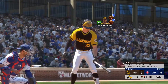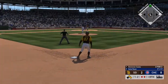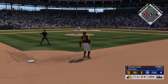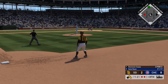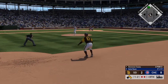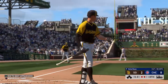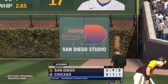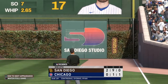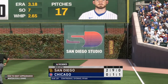Now to the plate, Donovan Casey. He's two for three and looking for more here. Donovan Casey. Swung on and missed, and that's the final out of the inning. So it's no runs on a hit, no errors, and two men left on. Not too many more shots left. Home half of the eighth coming up. It's the Padres 2 and the Cubs nothing.